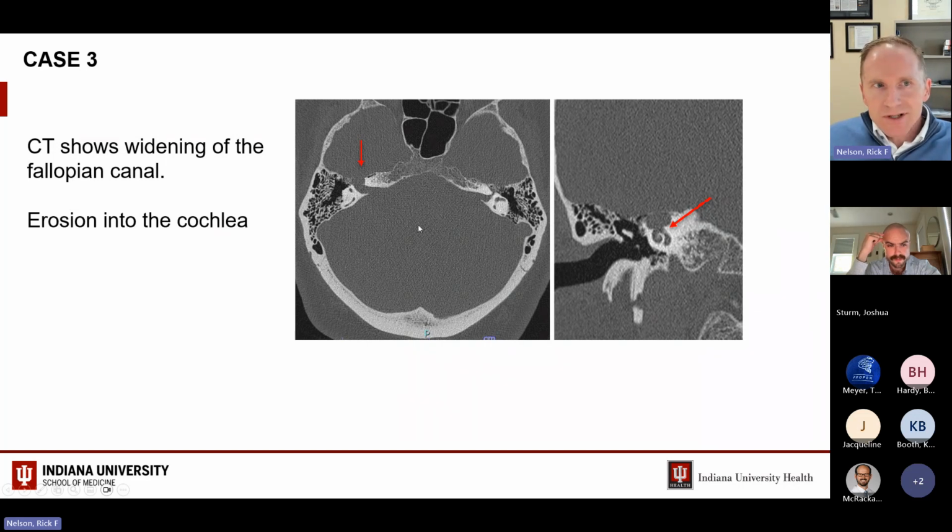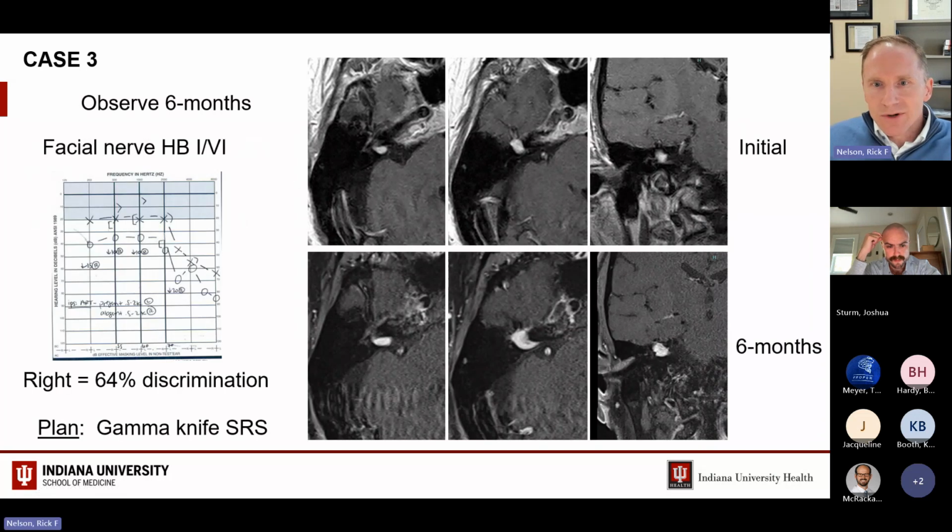So we elected to observe, and this tumor grew pretty rapidly in 6 months. You can see on the bottom row the increase in size of the tumor. Also, his hearing deteriorated some with 64% discrimination. So following the algorithm, facial nerve function is still normal, a growing tumor, we decided to do radiation.